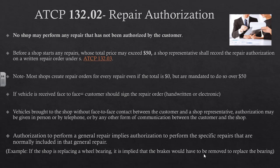And as we move on to subsection 2, we're going to move into the repair authorization section of ATCP 132. No shop may perform any repair that has not been authorized by the customer. So that's one of the big bold statements that you'll find as you read through subsection 2. Before a shop starts any repairs whose total price may exceed $50, big flashing lights on $50, a shop representative shall record the repair authorization on a written repair order under subsection 3 of ATCP 132.